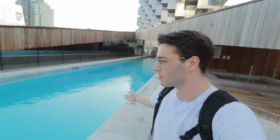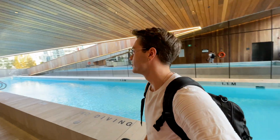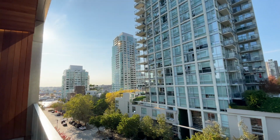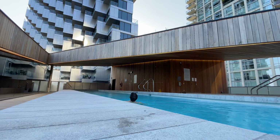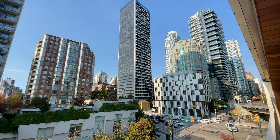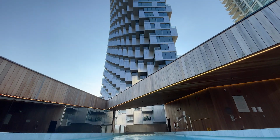And finally, after you've golfed for an hour, hung out on the patio, gone to the gym, you come to the pool. I don't need to do a voiceover to explain the pool, but I did want to make note of how good it looks. The slanted wood ceilings, the lighting along the edges, the city views, as well as the best view of the building itself.